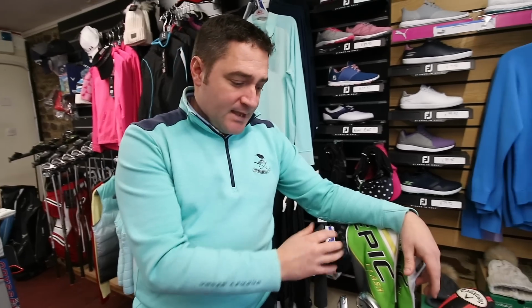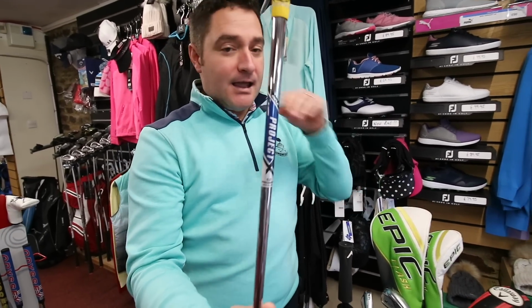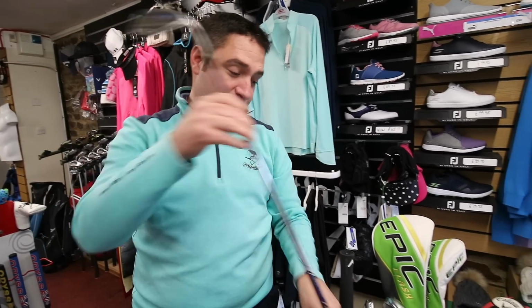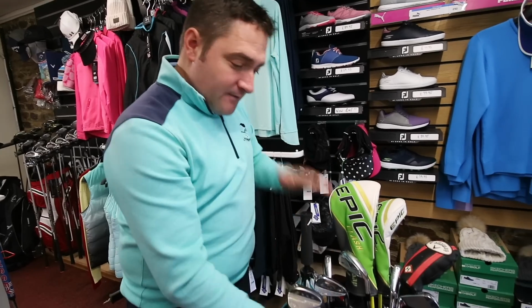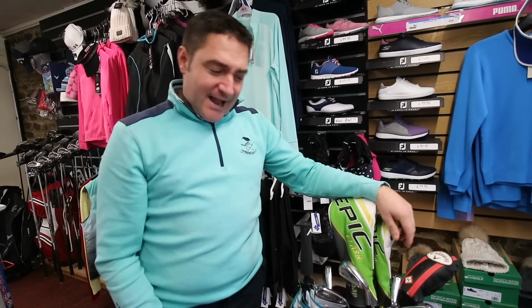Okay, shafts in those, are they all the same? So I've got Project X 6.0s. I've had Project X for probably 15 years now, I suppose. Haven't changed. Love it. Love the feel. Love the flight. Takes a bit of spin off the ball. It's just a good shaft.